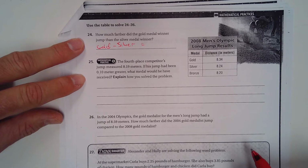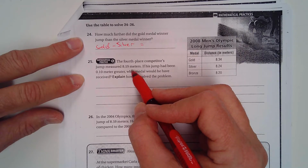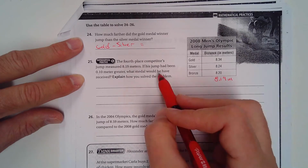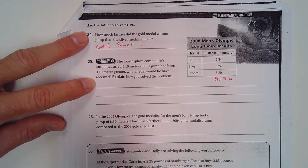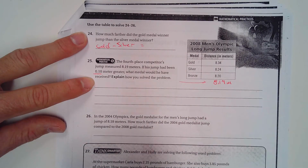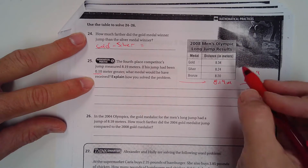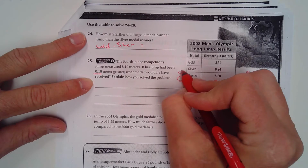Number 25. The fourth place competitor's jump measured 8.19 meters. Well, they didn't list that here. So 8.19 meters. Okay. If his jump had been 0.10 meter greater, what medal would he have received? Oh, okay. So you're going to have to add 0.10 to this. So 8.19, and you're adding 0.10. And you'll see how far that is. And then see which place they would have taken. All right?